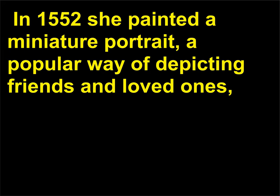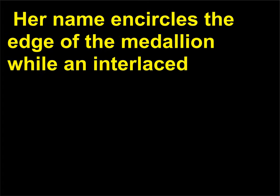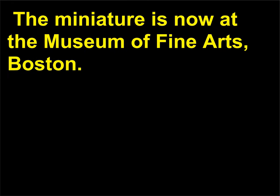In 1552 she painted a miniature portrait, a popular way of depicting friends and loved ones, in which she depicted herself holding a large medallion. Her name encircles the edge of the medallion while an interlaced monogram made up of her sisters' names is in the center. The miniature is now at the Museum of Fine Arts, Boston.